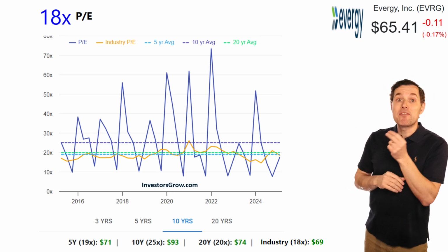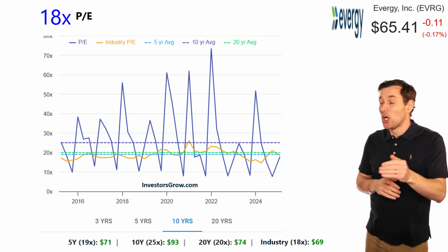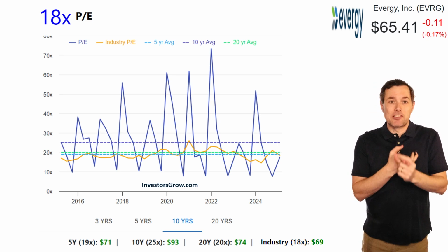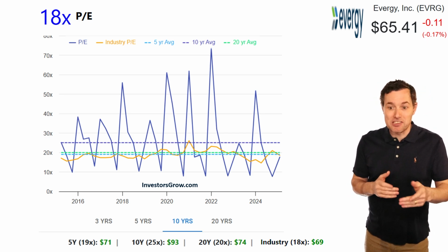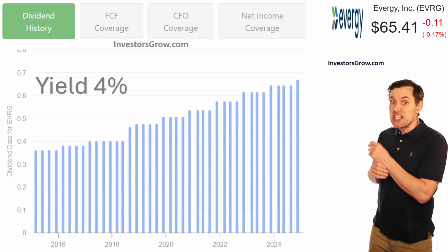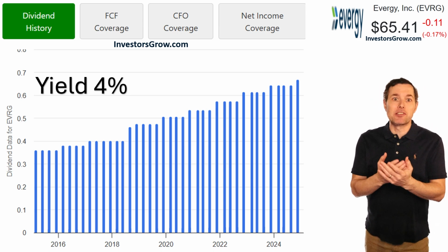On here we have the orange line. The orange line is the industry average. And we can see that right now, Evergy's PE ratio is below the industry average, also below their own historical averages, which tells us that this stock is trading at a relatively good price compared to both the industry and their own historical average. Then when we jump in and look at their dividend history, well, we can see that they've consistently paid out and increased their dividends most years over the past decade.